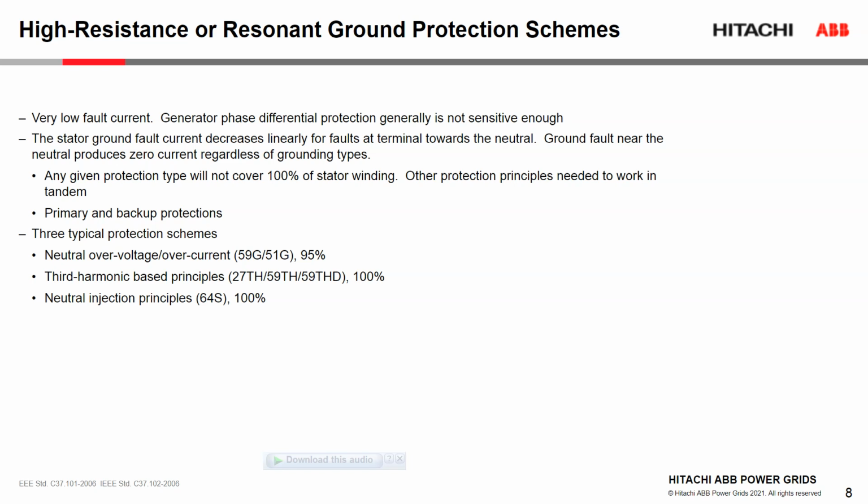For any given protection type, it's important to know that you will not cover 100%. As you approach the neutral, you get less and less current, so there's a point that goes beyond the sensitivity of a protection, regardless of how sensitive your protection is. You just cannot cover 100%. The other protection principles need to work in tandem, or sometimes you will see this as primary or backup. There are three types of protection schemes commonly applied to high resistance and resonant grounding: neutral overvoltage and overcurrent, or 59G and 51G; the third harmonic based; or the neutral injection principle. These three are most commonly found applied on this type of generator grounding design.